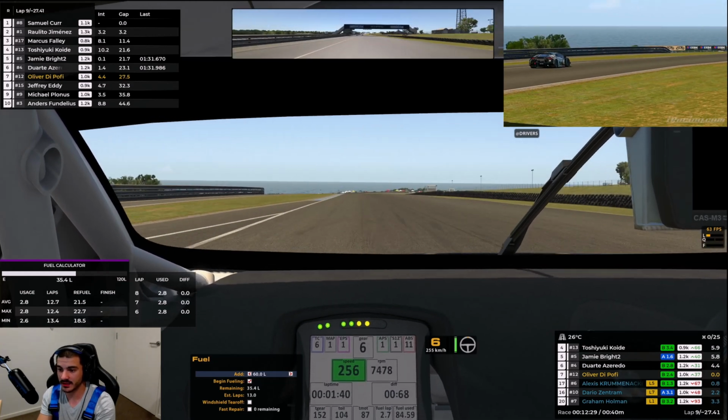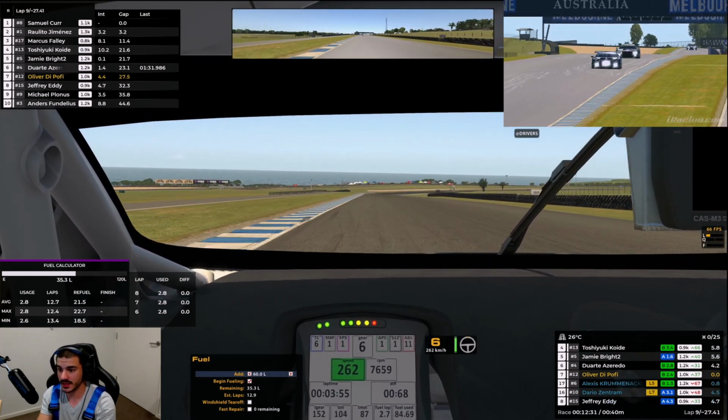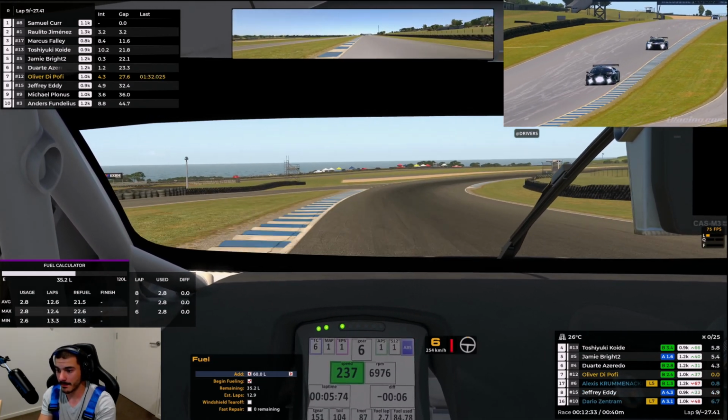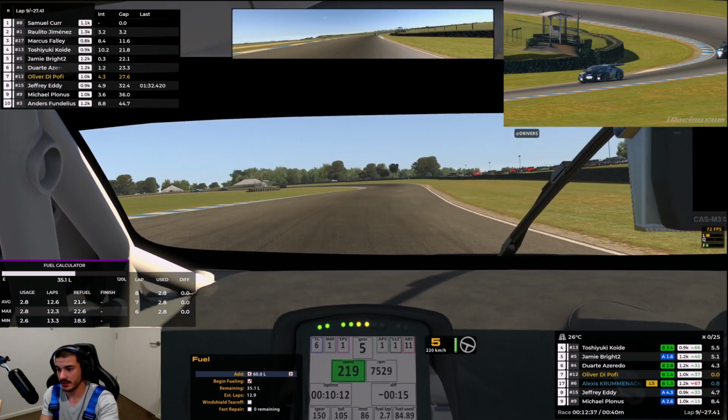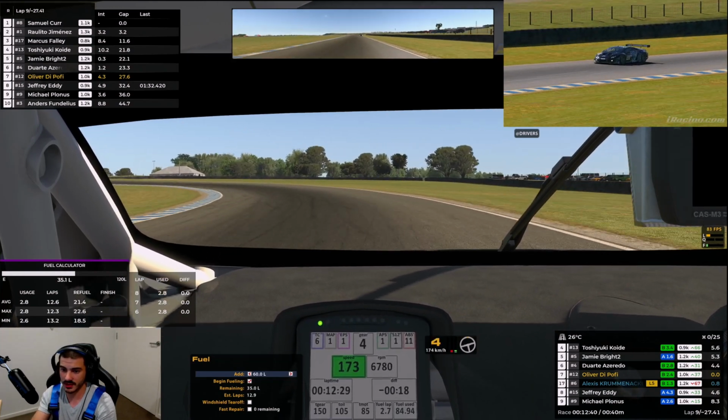Three cars up above though, well, Duarte is catching up. I think 132.03. May have made a slight mistake that's dropped him off, but those other two cars are pretty much going punch for punch.